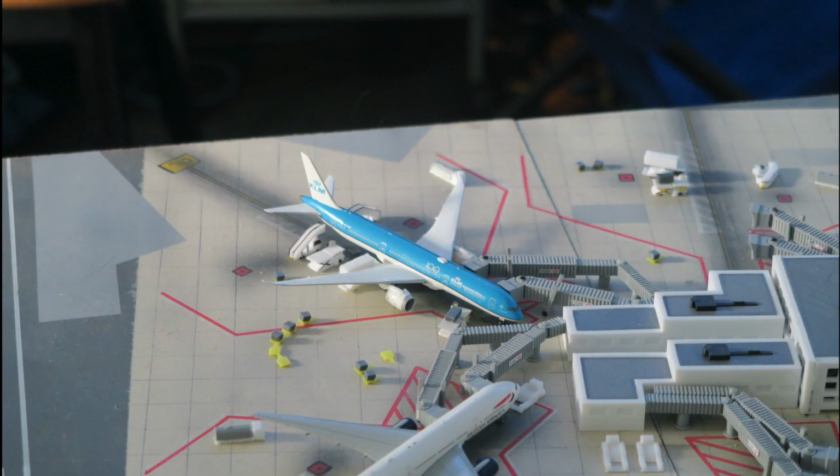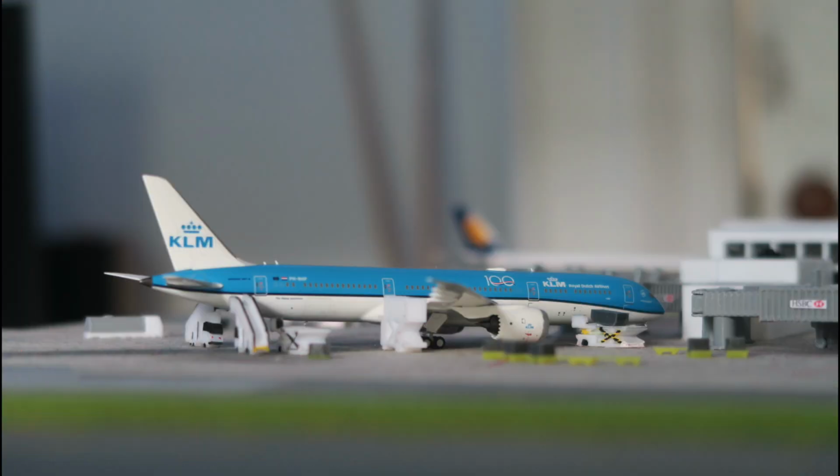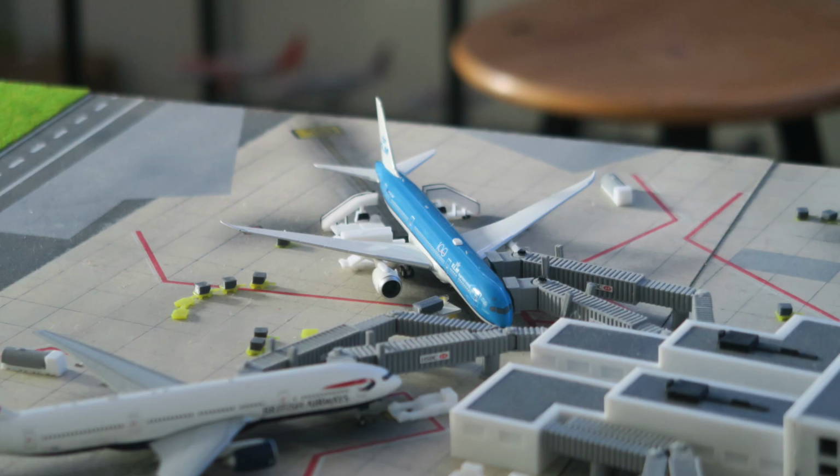And then right here we have this KLM 787-9, which is just preparing for a flight back out to Amsterdam. This aircraft touched down roughly 2 hours ago and is set to head back out to Amsterdam in an hour and a half's time. All of the new bags are being loaded on, the cleaners are still on board, and the passengers are just about to start boarding this wide-body aircraft for its return flight back out to Amsterdam.